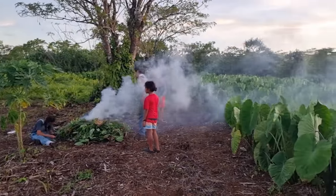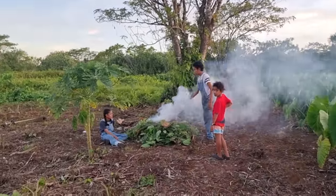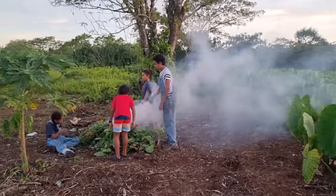Yeah, they're making a lot of noise, so that's the good thing about the bush when we come here. They can make a lot of noise if they want. All good. Nobody around to hear them and be annoyed with all the noise.